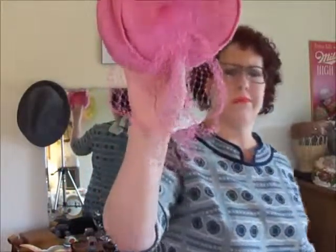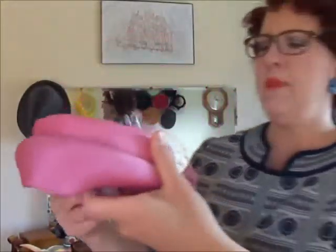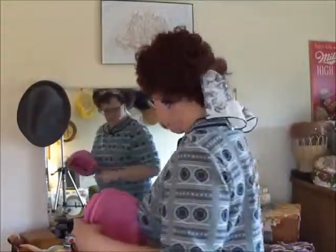So I got this little cute vintage hat with a little net over it, and it didn't have any rips in it. I just have to steam it out because it's all crunched up, look at it, like somebody sat on it for long periods of time. A little vintage hat, I got that for $5, so that was a super good deal.